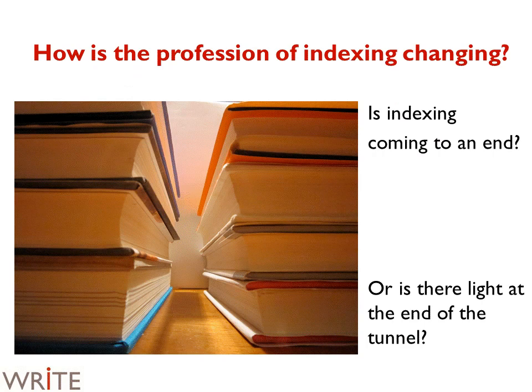So I guess today we've seen how indexing is changing, but why, as technical communicators, should we care what happens to the often overlooked index at the back of a book? And is indexing coming to an end, or is there some sort of light at the end of the tunnel? Well, many of us already read and use printed books and manuals that have indexes. Indeed, we probably use them so regularly in this group that we don't pay them much attention.